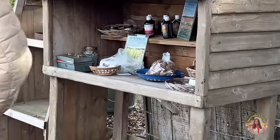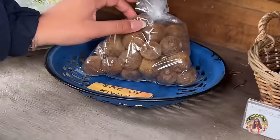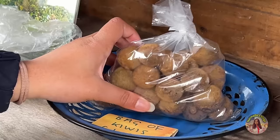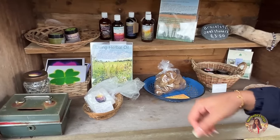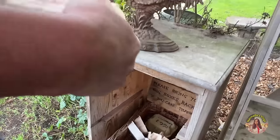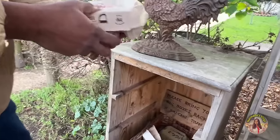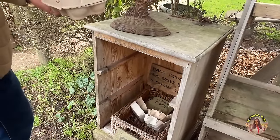Okay. It's the farm shop. Oh, look, do we have kiwis? Bag of kiwis. Oh, dried kiwis. We should get kiwis for Kiwi. I don't know if the puppy can eat it. No, probably not. We have some homemade lip balms. Do they have any eggs? Oh, they have eggs. These are chicken eggs. I want to buy some eggs. How much? It's 2.50. I have 2.20.